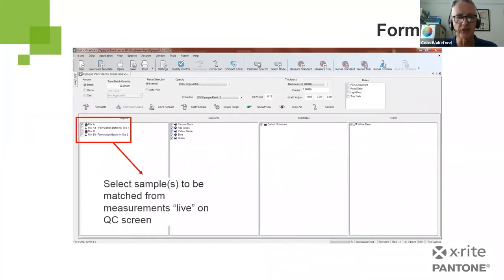So onto the formulation screen. All of the samples which are live within the QC screen will be live here. So then if you've got a range of standards, you can choose between them. Or as I said at the very beginning, you might want to do a fan deck, in which case you would click just where it says targets, just behind the red box, and it will select everything. And then that will be set up for future formulations.